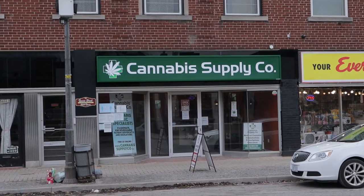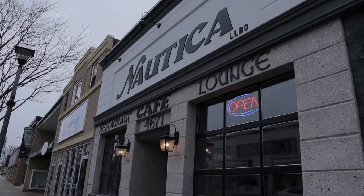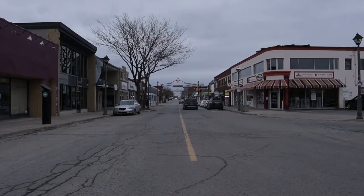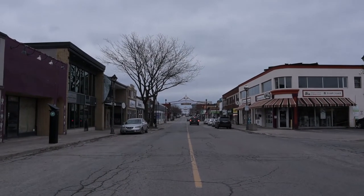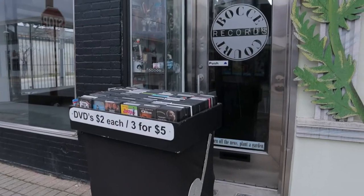Now this place looks good, but guess what? It's shut. This has to be the smallest shop I've ever seen in my life. Look at the size of it, it's tiny.